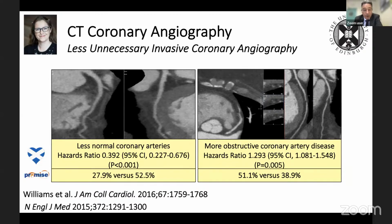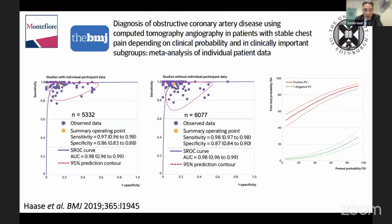Of course, the PROMISE trial came out at a similar time, and that was much more of a head-to-head comparison. That was 10,000 patients with atypical chest pain. SCOT-HEART had the full spectrum of chest pain symptoms, whereas PROMISE was very specifically atypical chest pain, and actually 25% of people didn't have chest pain in PROMISE. But they saw exactly the same thing. If you randomize someone to a CT versus a perfusion test, they're much less likely to have normal coronary arteries in the cath lab and much more likely to have obstructive disease. So the CT does seem to be telling us the truth of what's going on in the coronary arteries.